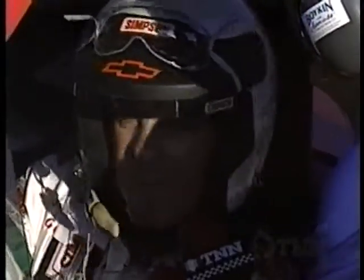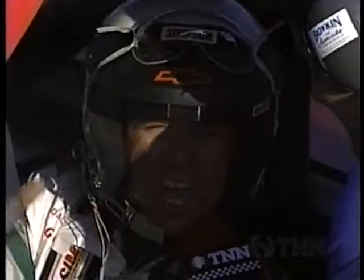How concerned are you now that Sedgwick is back on the lead lap? Heck, he's supposed to have been back up there anyways. You can't get too concerned. I try to race him hard, race him clean to keep him down a lap, but hey, that's part of racing. He did a good job. We're just going to keep this Papa John's Chevrolet out front.